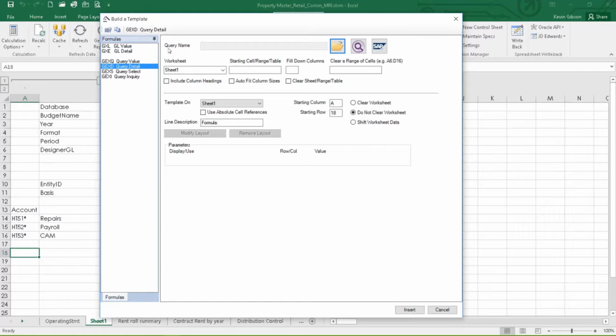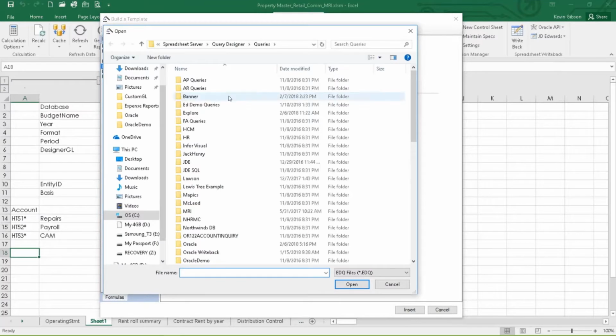Now notice in this particular formula, there's a query name. There's a box that's empty, but there's a folder that allows me to populate that. By selecting that folder, you will notice the information that appears. It's a folder structure in your network. These are queries stored inside of your environment. These are not in the cloud. They're not in Global Software.